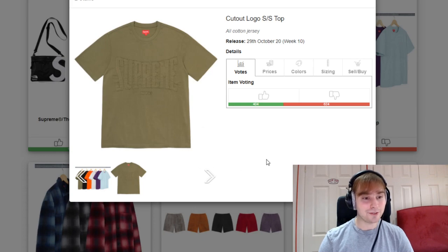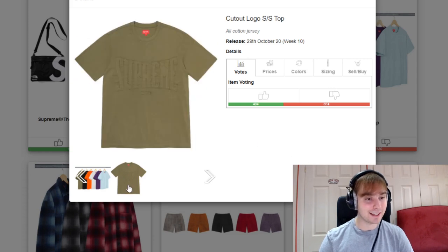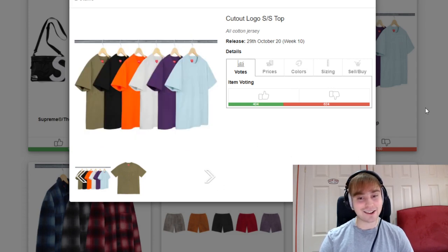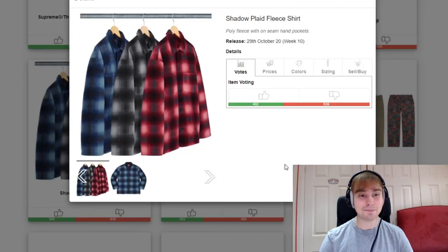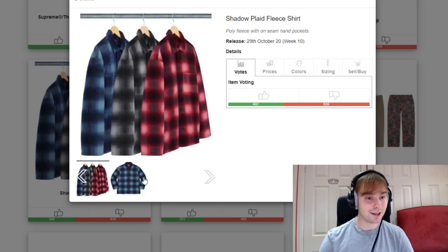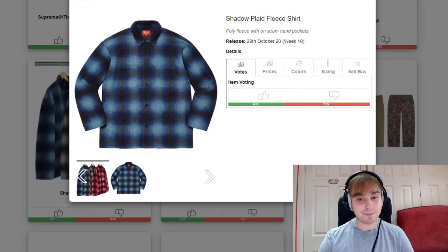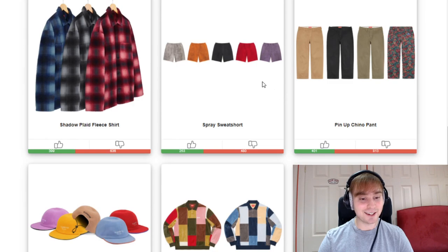Yeah, this was the one that I really just, it's a bit of a yikes. Really big yikes actually. They tried to go with cutout again. They should have just left it be. We move on to the shadow plaid fleece shirt, which they also probably should have left alone because those drop shadows are not helping, I don't think. Maybe just a normal plaid might sell out, but no, not that.